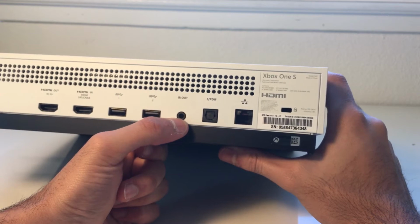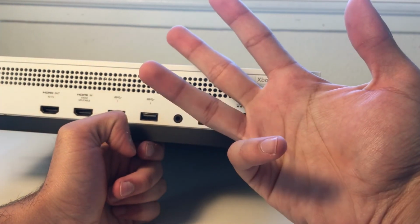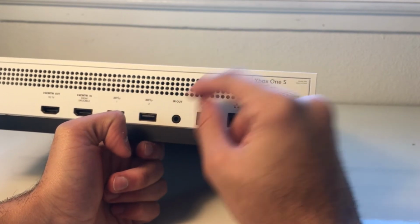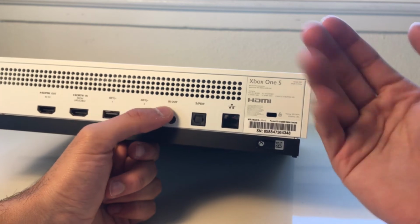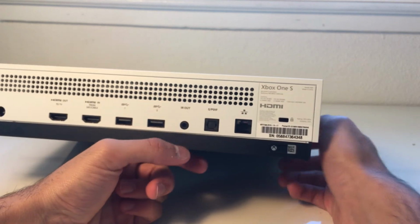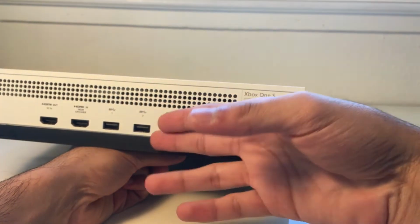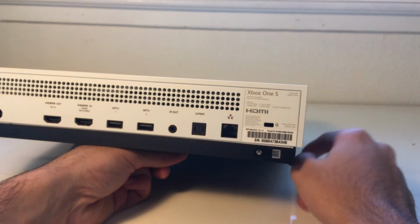You could have IR blasters. You could get three IR blasters on one cable, make sure they're on one cable. You can't really do separate cables. If you put the IR blaster right in front of your receiver, you'll notice you can actually control your TV and everything without a Kinect. Kinect uses white walls and all that magic.